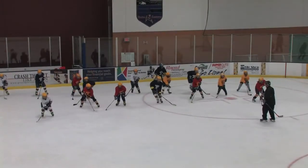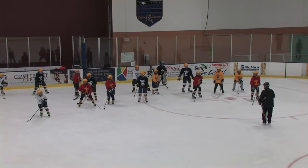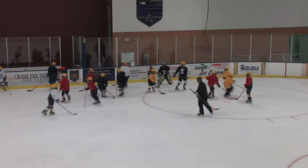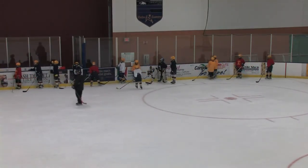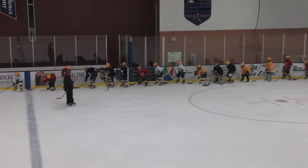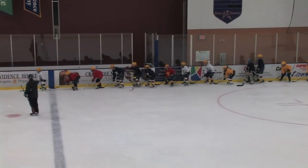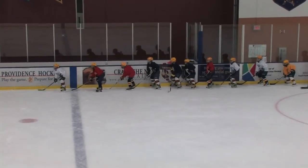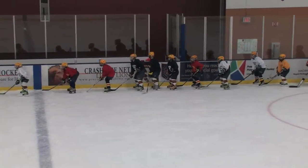Now this is a slide drill, left or right, so the kids can learn to move laterally. They bend their knees, get their heads up, chest up. And now we're going to go to the same movement along the wall. We're going to start in a power stance, which is knees bent, heads up, chest up, good balance. We use the same motion and go laterally towards the boards, put our hip and shoulder on the boards.